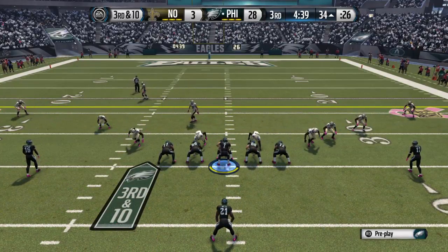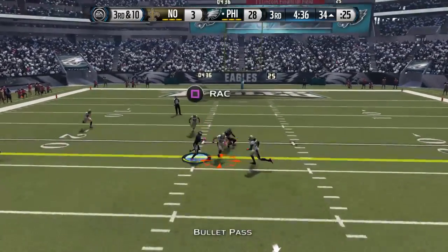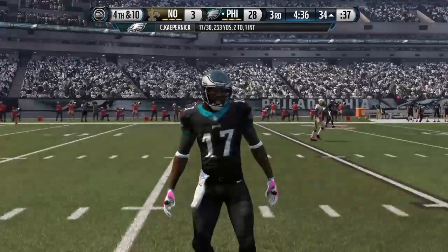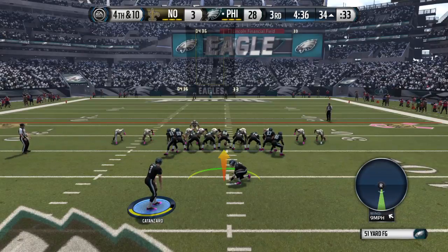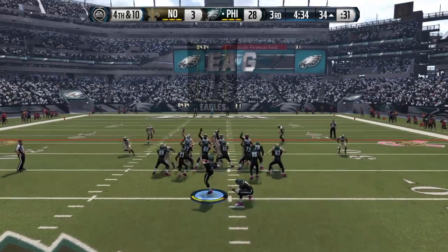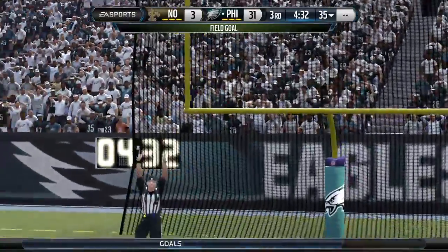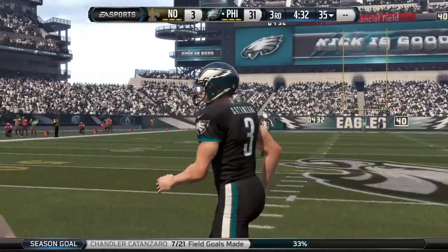The Saints come out in a dime package. 3rd and 10. Looking across the middle. Can't hold on here as this goes incomplete. Hester's going to go back to the huddle and look at all of his teammates and go, my bad. Well, they know it's your bad. Everybody, even the offensive linemen, they saw you were open and you dropped the pass that was right to you. But, hey, that's the way it goes. You got to keep the confidence up. I think he will. And I'm sure the football will find its way towards him again soon.